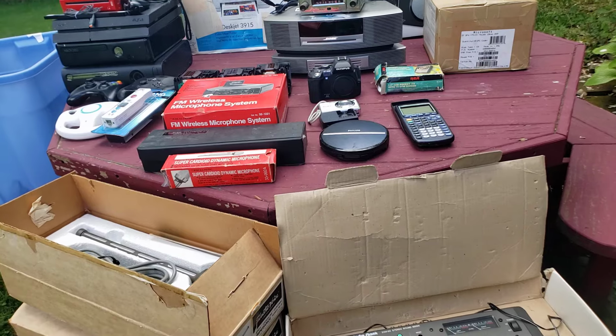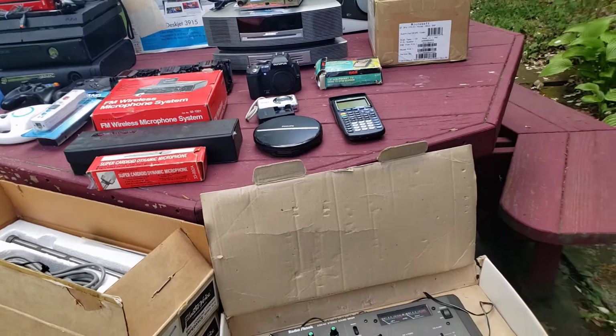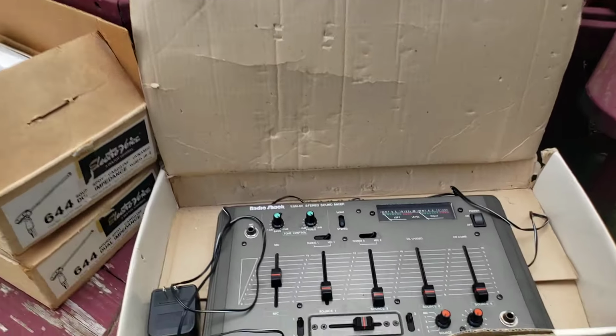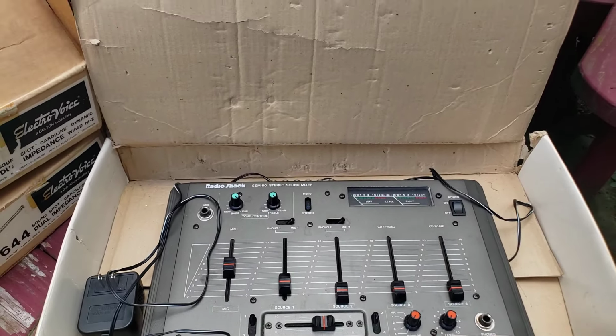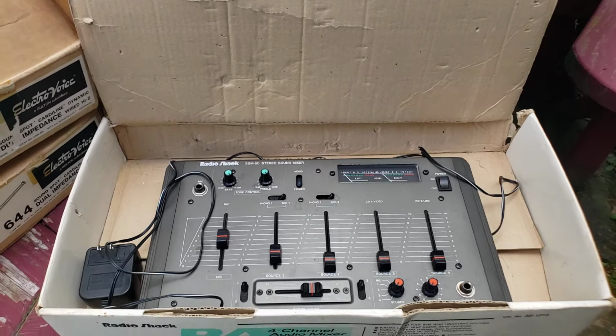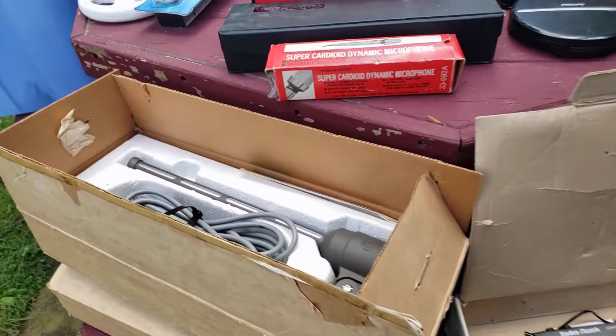A lot of audio equipment, a lot of stuff that I've never seen before, but I want to show you that stuff off right now. So first of all, down here is this Radio Shack. Looks like a 4-channel audio board. Very simple. It's not worth much, about $20–$25. A lot of microphones for some reason.